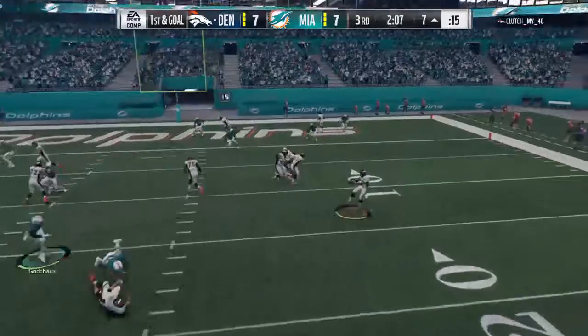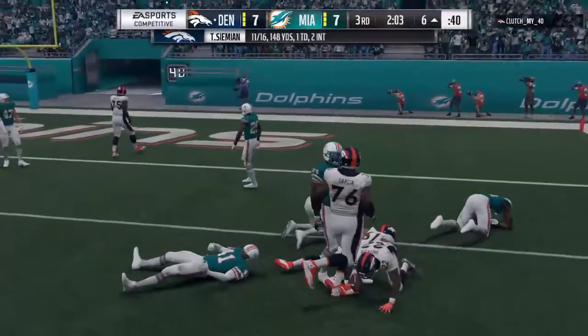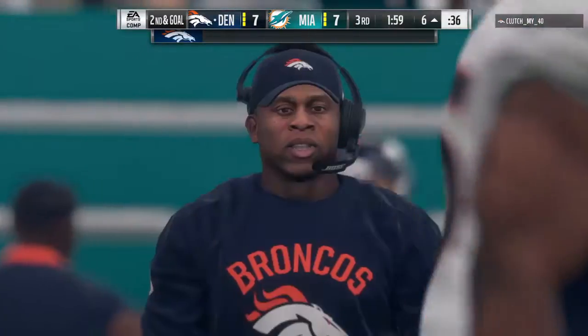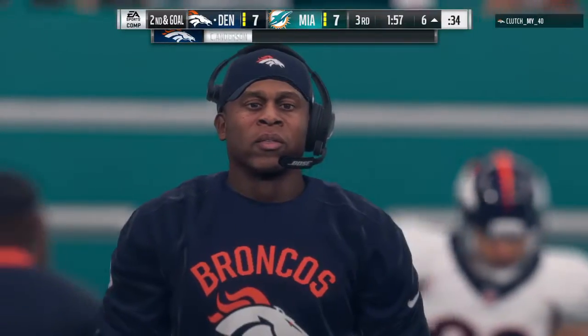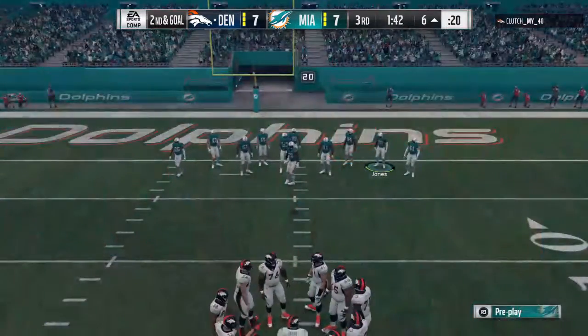Simeon. Now they set up the screen. That's complete, and he is knocked down from the side. Only a yard on the completion. It's 2nd and goal. Well, this is how you shake the thoughts of that interception on the last drive. You come out and start this one 4 for 4.